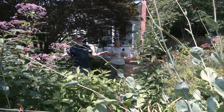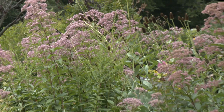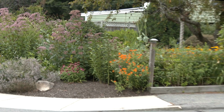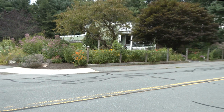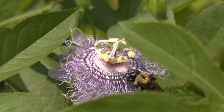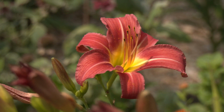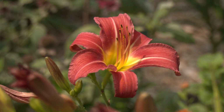So we're going to talk about this area here, which is along the sidewalk and down to the end. It's primarily our pollinator garden. There are many, many plants specifically chosen by us to feed bees, wasps, butterflies, all kinds of pollinators. Hummingbirds as well, and the bright red plants are favorites of hummingbirds.